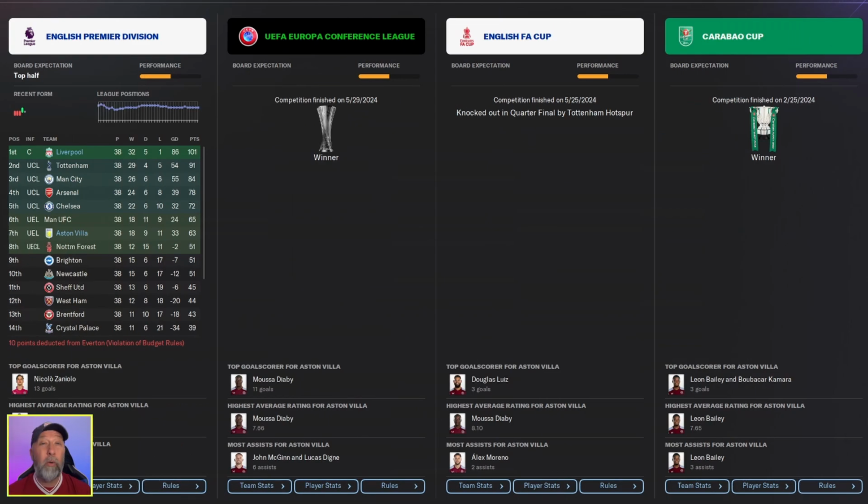So overall, an okay season. You've got 2 trophies, which is fantastic. And I would think as an Aston Villa fan, I would think that's pretty good. Quarterfinals by Tottenham in the FA Cup. Yeah, it's Tottenham. You're going to be pissed off at that. But I think overall, these 3 they've done fairly well. However, in the Premier League 7th place, not so much.